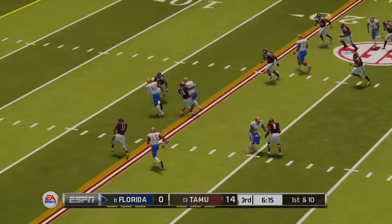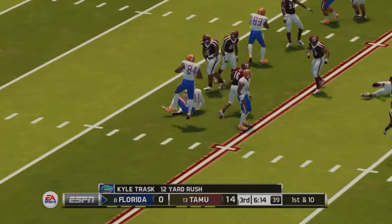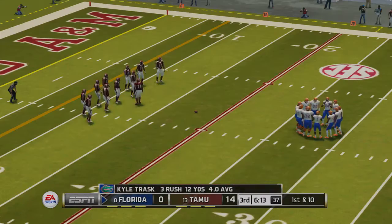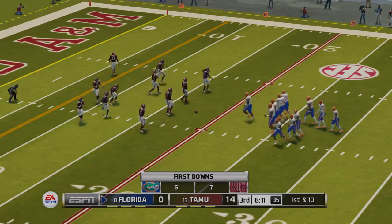Here's an opening. He's tackled at the 18. You talk about a dual-threat guy. This guy can hurt you in the air or on the ground. First and 10.